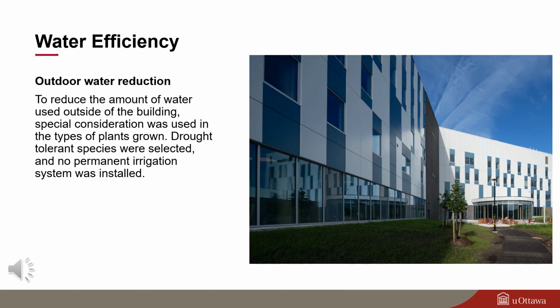Outdoors, as previously mentioned, special consideration was used in selecting the varieties of plants grown. Drought-tolerant species were selected, and no permanent irrigation system was installed.